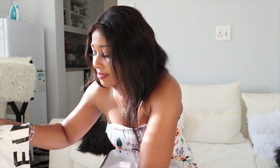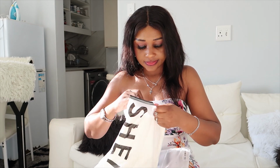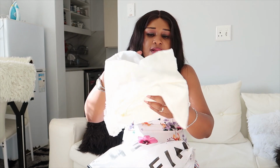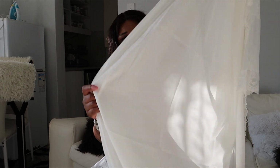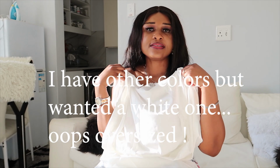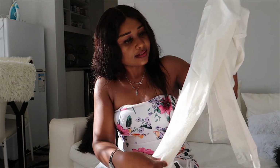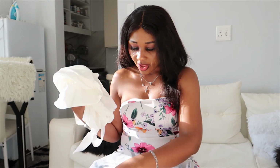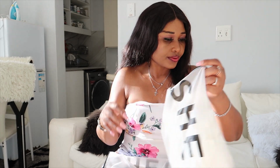Next item. It's a nice gown. Next item is a nice gown. I really, really, really wanted a nice gown. Always wanted. This is the gown. Loving it. It's so beautiful. I like the details. There's lace all over, making it look more feminine and sexy. Thank you, Shein. I'm gonna put it on and show you how it is going to look like on me.